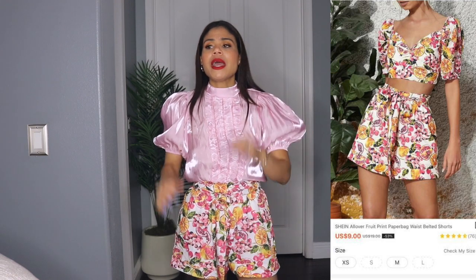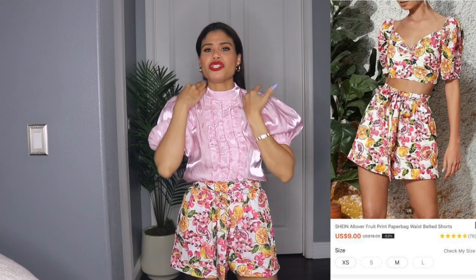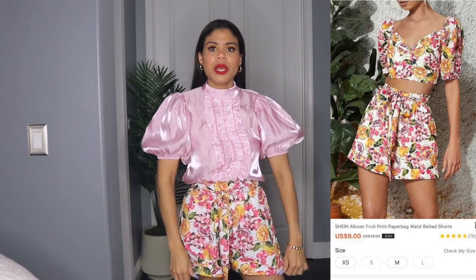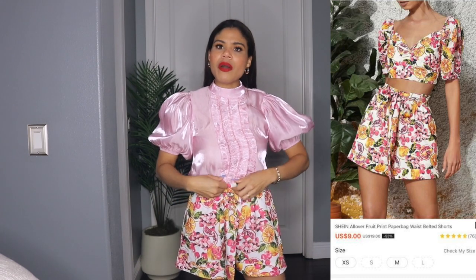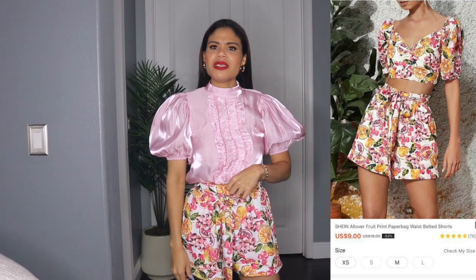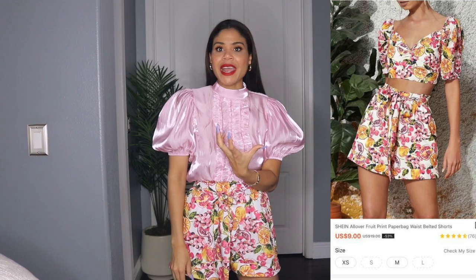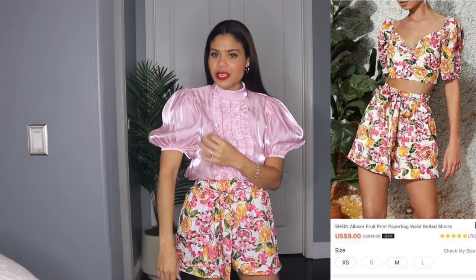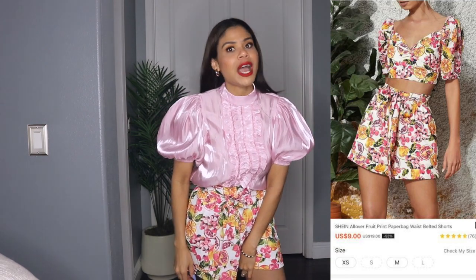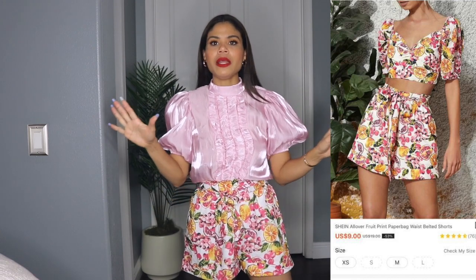It has good quality. It was a matching set. I didn't want to get a top because I was like, it's going to be too much. The print is too heavy. I was like, no, I'm going to get a short. And I'm happy. Actually, I can go out in this matching set, right? I mean, this is more like a night out based on this fabric, it's shiny. But if I want to go for a cocktail at 3 o'clock, 4 o'clock, happy hour, I can go like this with sandals or sneakers. I love this outfit.